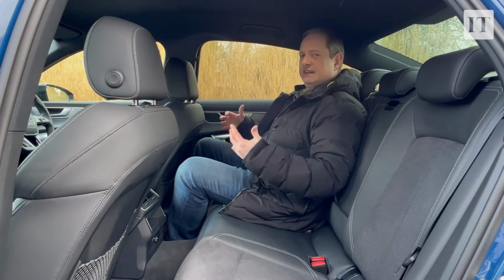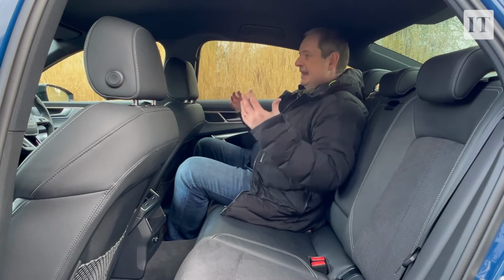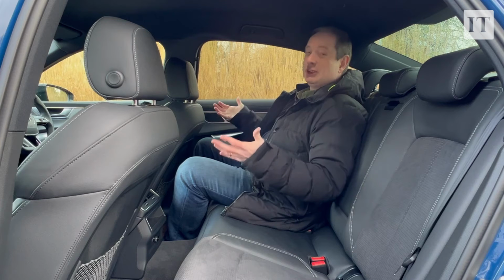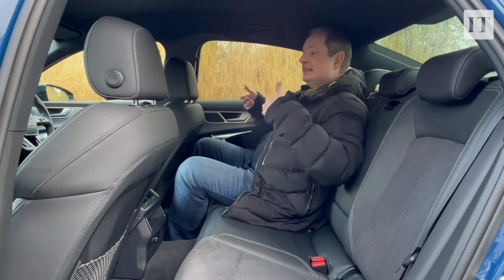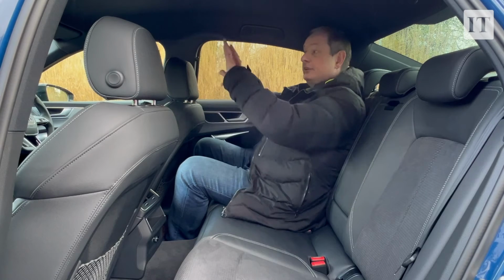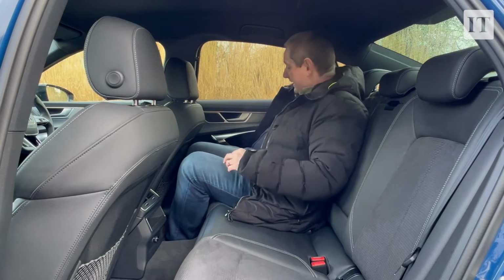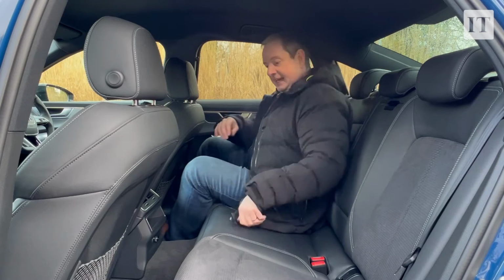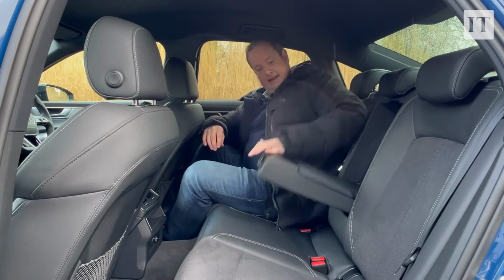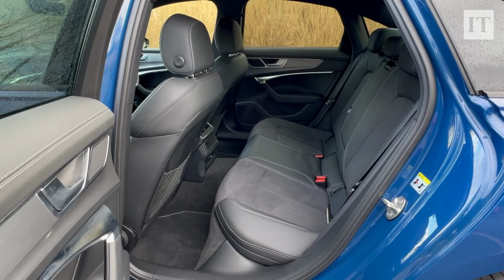Well, one advantage I think the A6 does have over its newer, fresher competition is the back, because it may not actually be any more spacious, but subjectively it feels more spacious. The back seat is set slightly higher than the front seat, so you actually get a really good view out to the front. Good view out to the sides too. Again, there's practical storage. There's nets here, good door bins, a little bit of space here. There is an armrest, and that has storage too. But it's a bit disappointing that there's no cup holders back here. That is a bit of a shame.